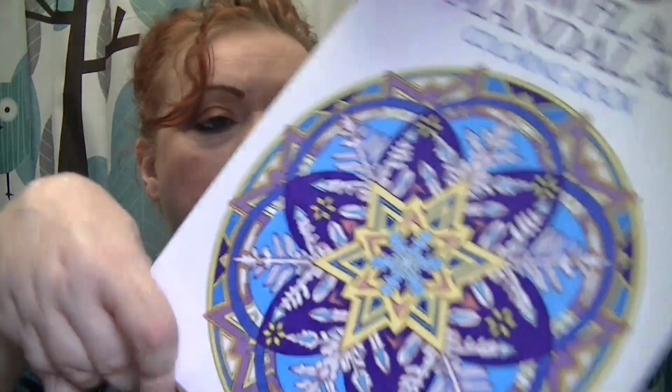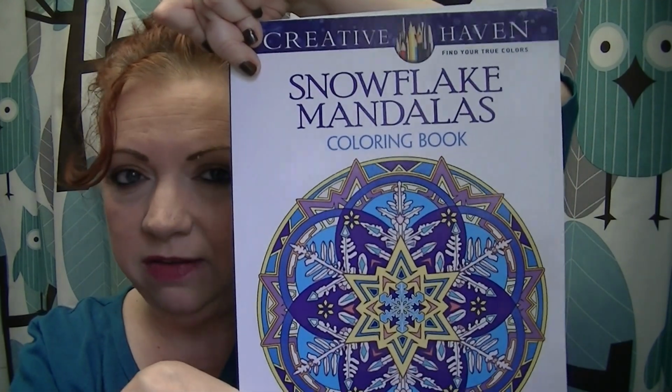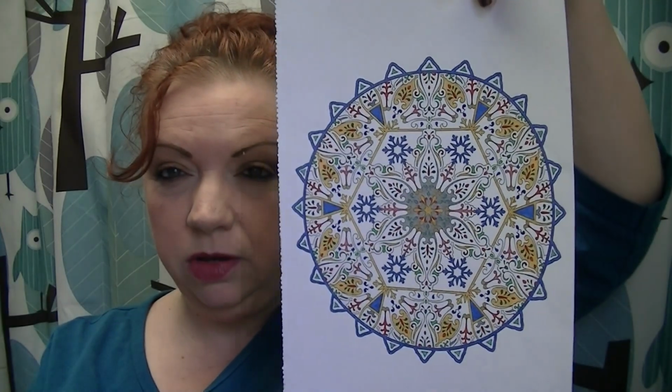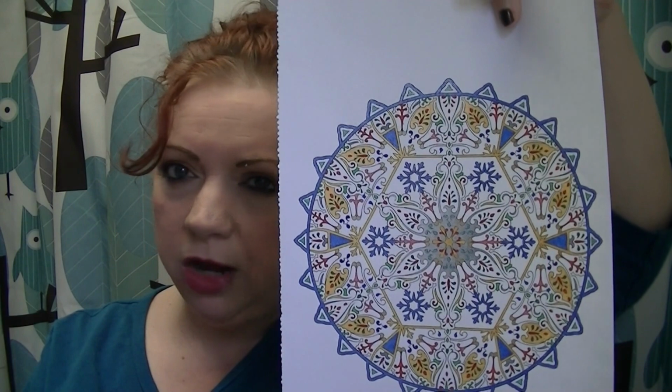This is also a Creative Haven Snowflake Mandala. I'm not sure how you pronounce that exactly. And I did color one of those also. I'm not a big fan of these. I don't like the repeating patterns. It's just not my thing. I know a lot of people love them. This one I did with gel pens. I just never know how much do you color? Where do you stop? Do you color everything in? Do you leave some of it white? I get a little bit confused and don't know what to do. So those aren't exactly my favorite.